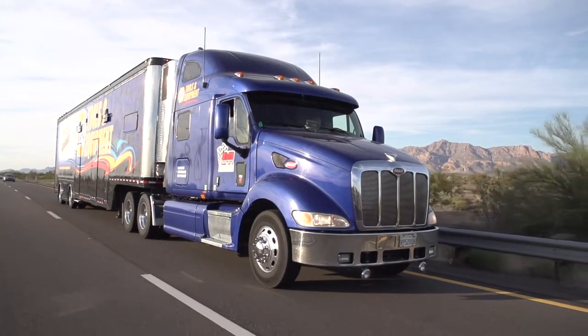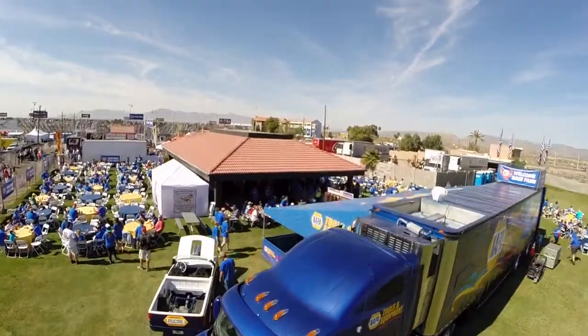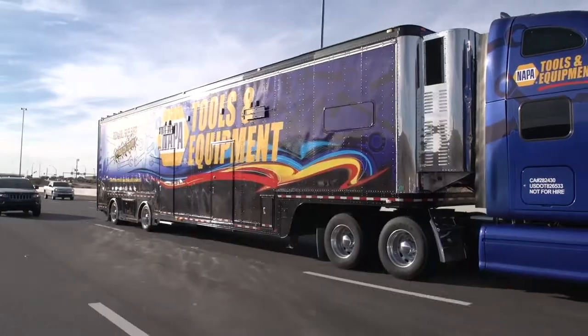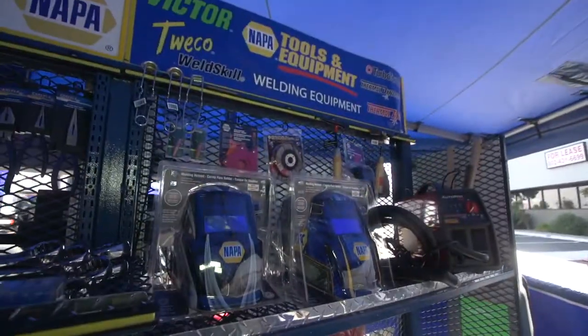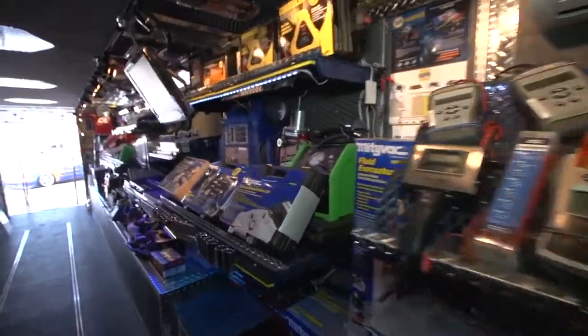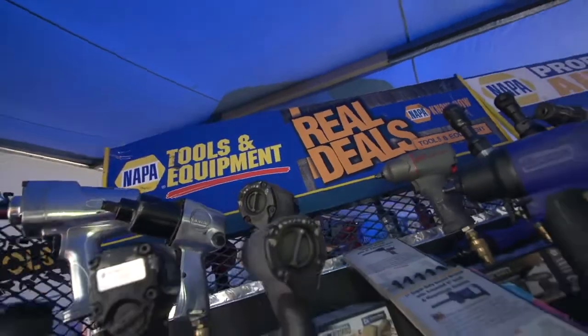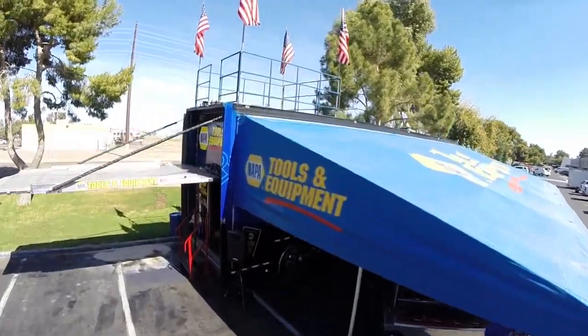For customers to be able to come here and see everything that NAPA has to offer, and they know in the back of their mind what we have, if certain jobs come up, summer's coming up, it's going to be a long-lasting thing. Like I said, it has such an awesome presence in our community, and our customers get to see it, customers driving by get to see it. It's just going to be a long-lasting effect, I think.